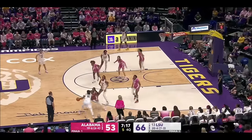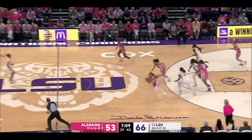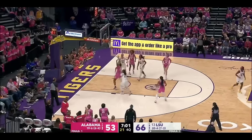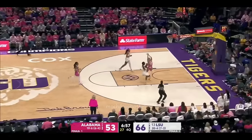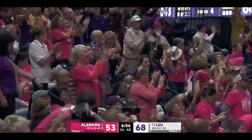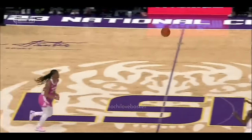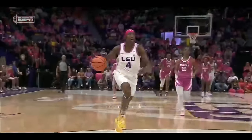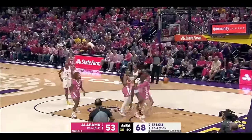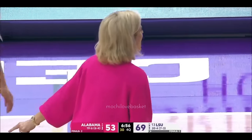8 seconds. Alabama's got numbers. Nye to McQueen. Now LSU with numbers. Finish it, Flage! Quick, off the rebound, running in transition. Big Folk with the finish. And that's the fourth on Aaliyah Nye. Three-point play. LSU calls a timeout, under 7 to go.